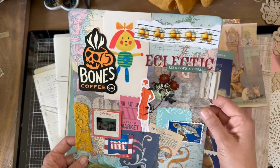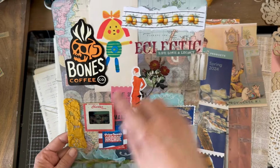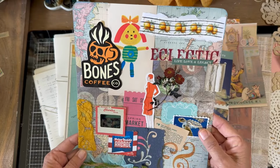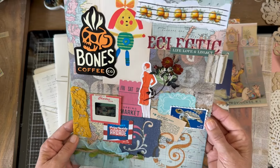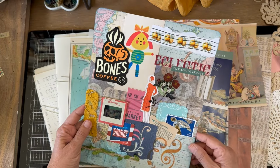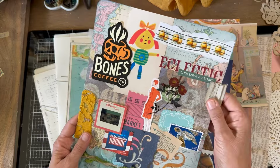So that's just the way I put that together. I've got this gold in a triangle, two or three different triangles going on. So that's the way I composed it. And just funny things, just interesting things. Eclectic is all about interesting and what you love to look at and what expresses who you are and what you like to do. So there's the style board.